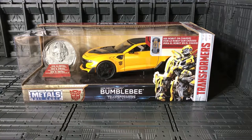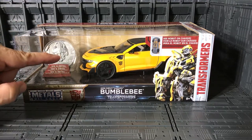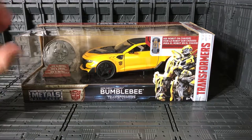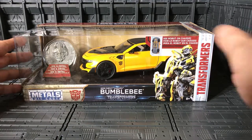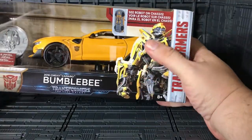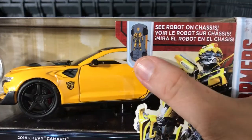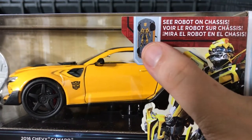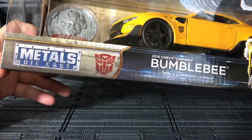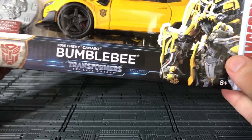Bumblebee. And as you see over here, this one is the one that comes with the collection coin. Really cool. And let's show the packaging. And you see over here, Bumblebee. Really nice. Over here you can see what you can do when you turn over the car. You can see Bumblebee. Over here you see Metal Diecast, Autobot symbol, Bumblebee.